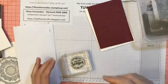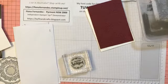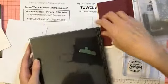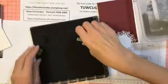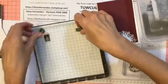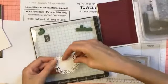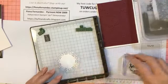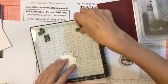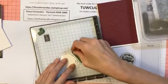So I know what you're going to say. Use your stamper artist, Fiona. Sorry, I was saying that, wasn't I? Let me get my stamper artist out. This is going to be interesting. You probably really should stamp this before you cut it out, but it doesn't matter. Let's just do it anyway. So we'll put that down there. Not sure how this is going to go with that. It should be alright.